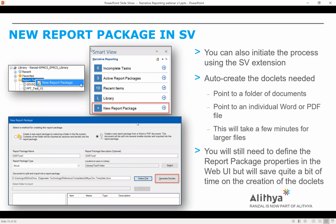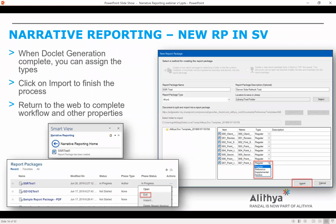When you've finished that, you click on Generate Doclets, and then it will start to run the process. And this will take a little bit of time to process because it does have to run through all the folders and also the entire file if it has to parse it. So once you finish that and you click on Generate, it's going to show you all of the components that it's generated. You can see that on the right-hand side. In this case, there are 8 different doclets that were created from Word.